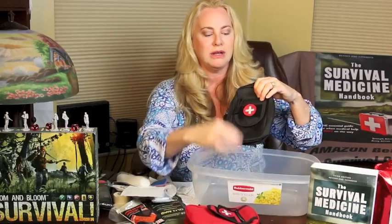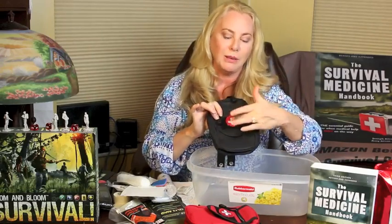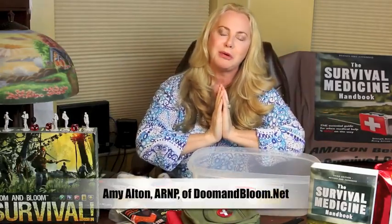I have put patches on here. You can take that off if you want. But most people are going to put this inside their seat or in a backpack, and you want to be able to scream, hey, get the pack with the Red Cross. Well, not a Red Cross, it's a White Cross, but it's very obvious that this is a first aid kit. So choose red, choose black, or choose OD green. It's your choice, and this is my motorcycle, biking, hiking kit.